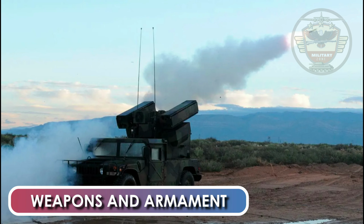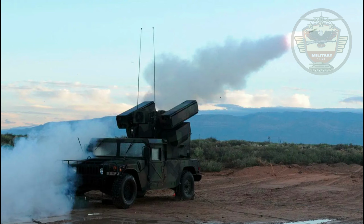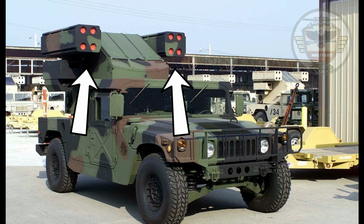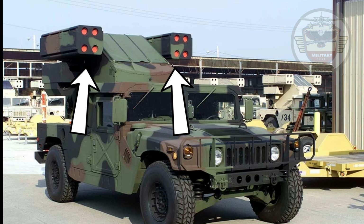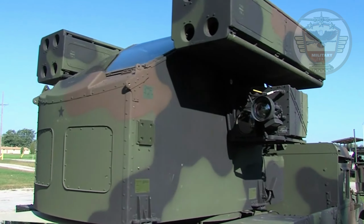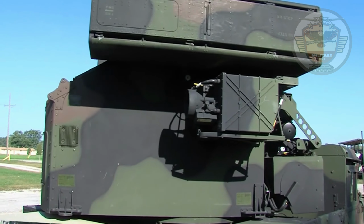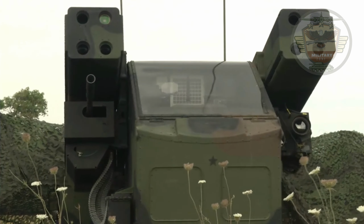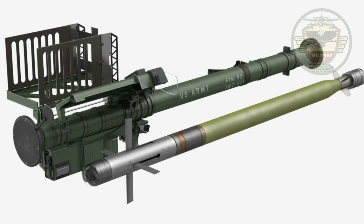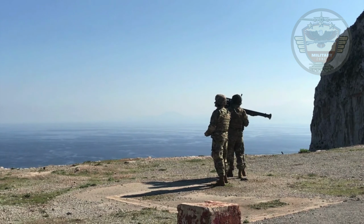Weapons and armament. Avenger carries 8 Raytheon Stinger short-range air defense missiles in 2 launch pods mounted on either side of the turret. The turret can also be deployed as a fixed standalone unit. Each missile pod, called the Standard Vehicle Mounted Launcher, can hold 4 FIM-92 Stinger missiles that can be removed and fired in the man-pad employment configuration.